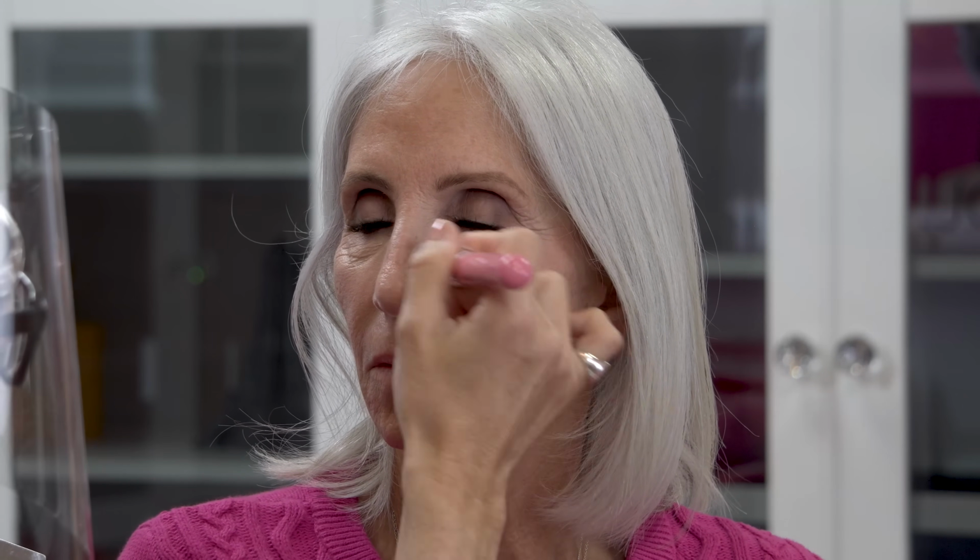So what's nice too is I'm taking a buffing brush, so I'm buffing it into the skin. So it really looks very natural, very hydrated. And that's what's really nice about this BB cream. It's really made for mature skin, and it cools the skin when it goes on. So you'll see it's a little bit warmer, but I want that for her. I want to warm up the skin. This is going to just look absolutely radiant on the skin.